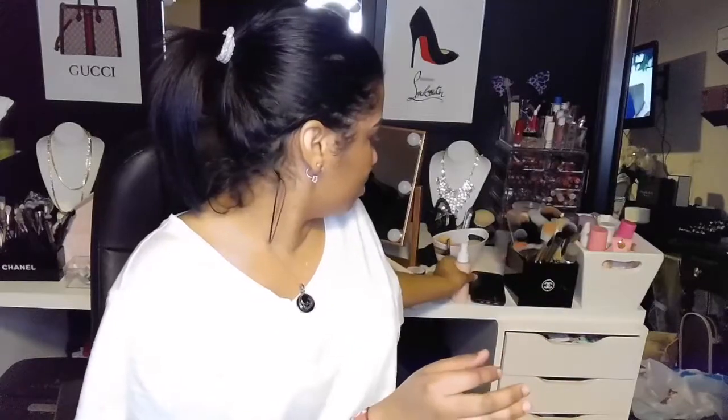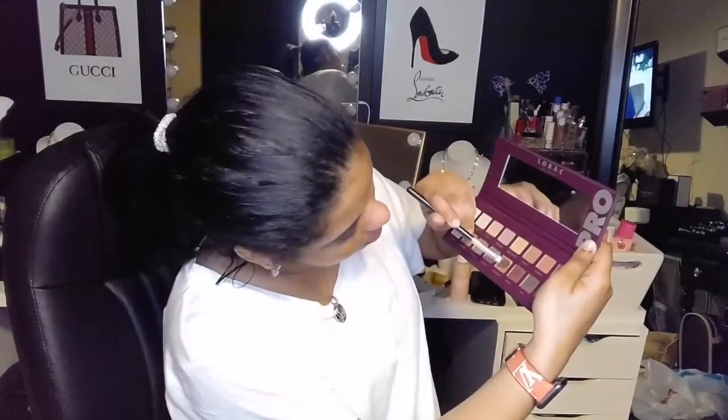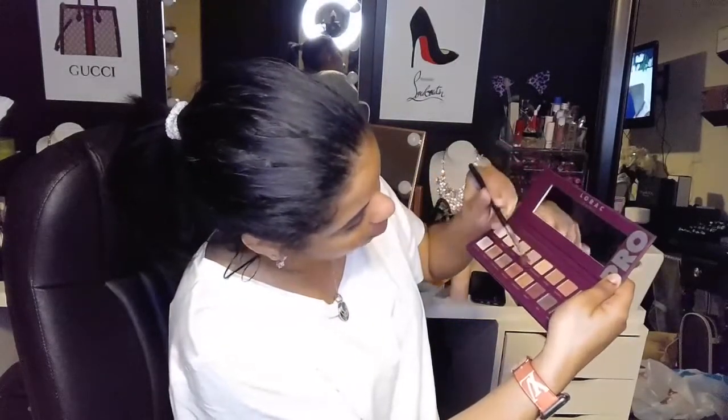Shake it off so it's not super wet. Don't want to get hard pan. And I'm going to go with Candlelight first. Let's see what it does. Looks like it's picking up a good bit. Ooh, yes. So look at that. So yeah, it's pretty good.